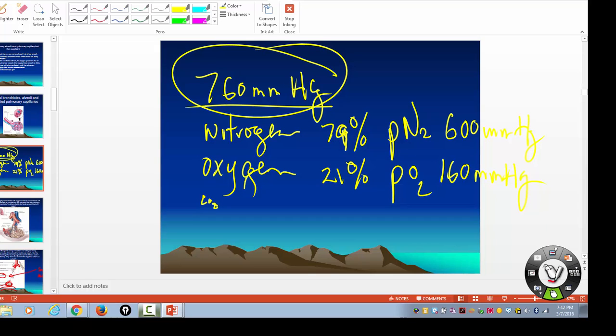So watch. When you talk about oxygen in the atmosphere, or oxygen dissolved in liquid. Can you dissolve a gas in a liquid? What makes the pop pop? Carbonation. What's the carbonation? CO2 dissolved in the pop. So can you dissolve a gas in a liquid?